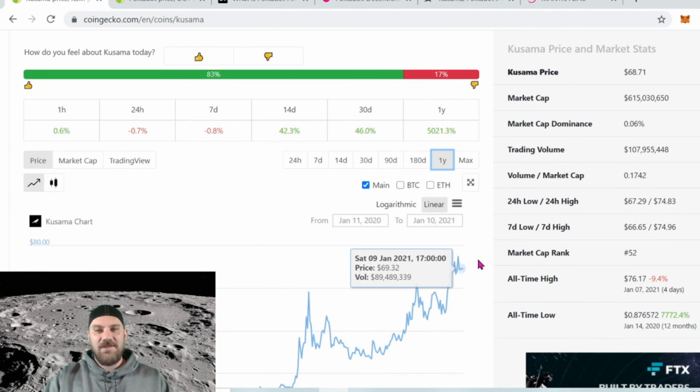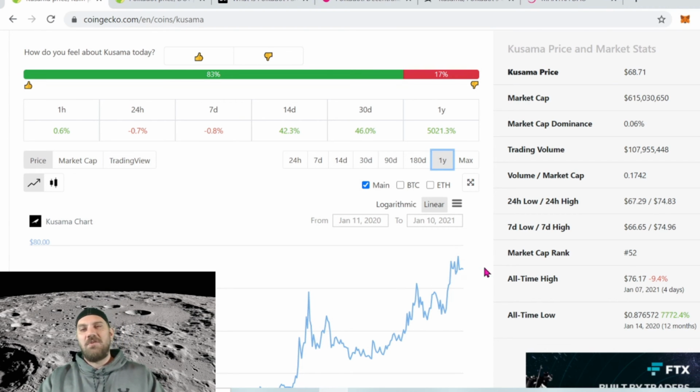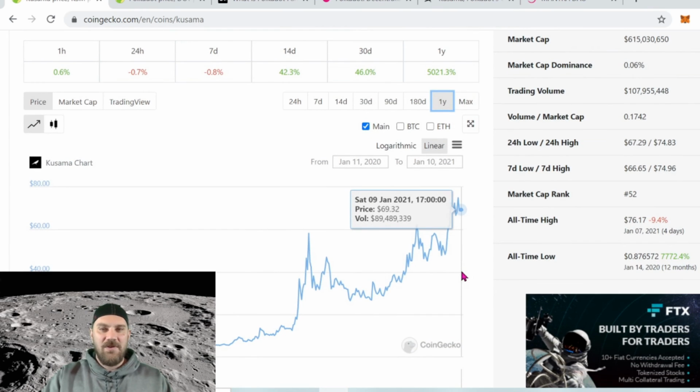And I think Kusama is going to probably go at least double, triple from where it is here. I see Kusama like $400 or $500 by 2022, 23. Not financial advice. Always do your own due diligence, guys.